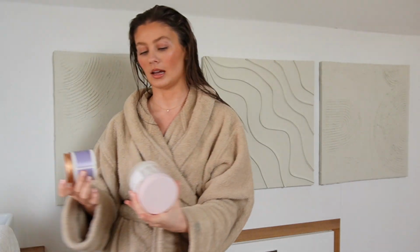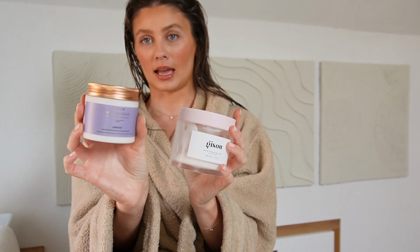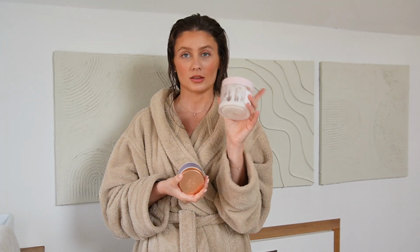But a couple of other masks that I have been using recently that I absolutely love are the Gisou hair mask and the Grow Gorgeous repair mask. I love the Gisou one. This is just my standard go-to if I want to put a hair mask in. It's really thick, really smoothing and nourishing. It gives such a beautiful finish. I feel like most hair masks do. This one as well smells incredible.